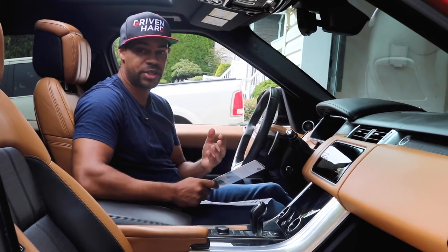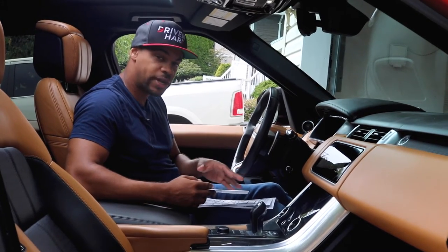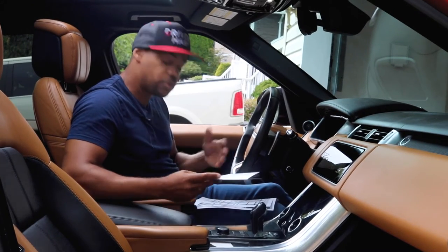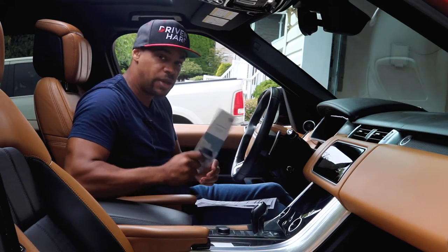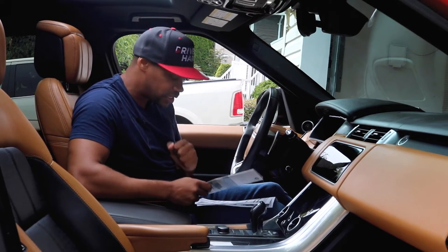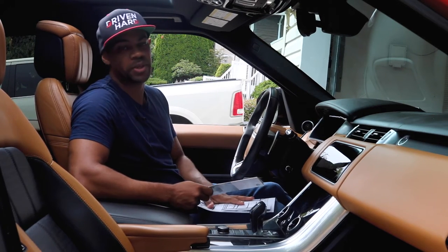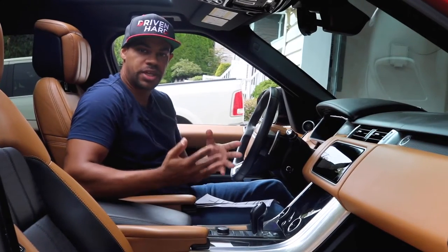Today we're talking all about your vehicle protection plan or your extended warranty coverage. I'm going to be talking about which one I just purchased for my 2019 Range Rover and walk you through some of the reasons, and there was a big one on why I went with what is considered the Land Rover branded warranty over some of the third-party ones that a lot of the dealerships might try to sell you. So first off, let's run down the scenario.